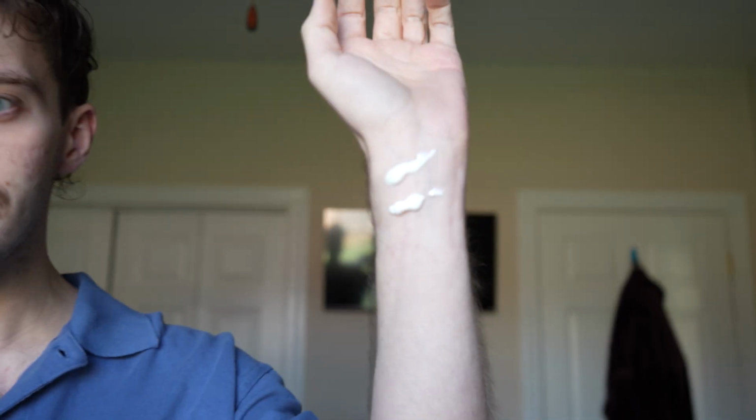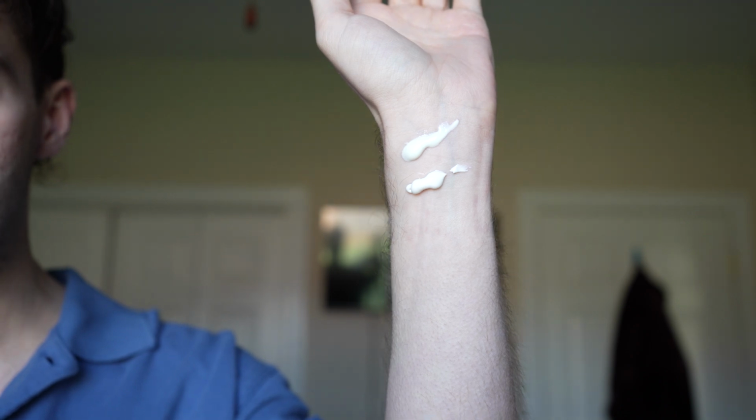I am going to do a spot test first of the two formulations. Off of first initial use, there wasn't a terrible difference between the two. I definitely see a difference now. So the American formulation is on the bottom.